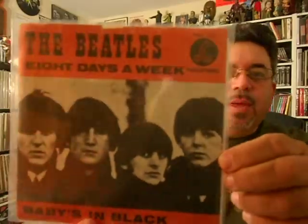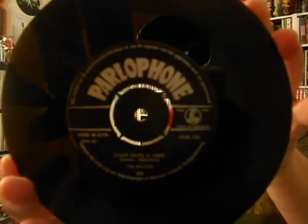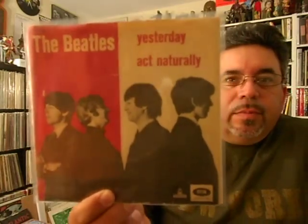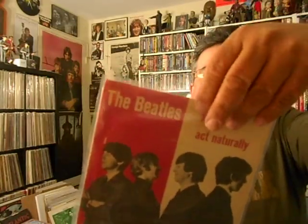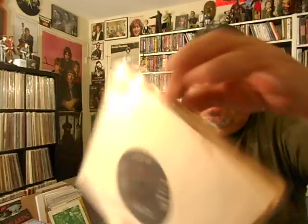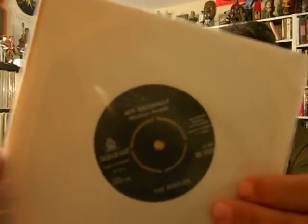Okay, we're in Holland again for Eight Days a Week and Baby's in Black. The back cover is identical. You know, I don't show the back cover if it's identical. Love that Parlophone label. I like the cover of the next one. Well, all of these really are pretty cool. Denmark, Yesterday, and Act Naturally. Let's see if the back cover is kind of the same or not. No, it's got that design there. And there's the label.